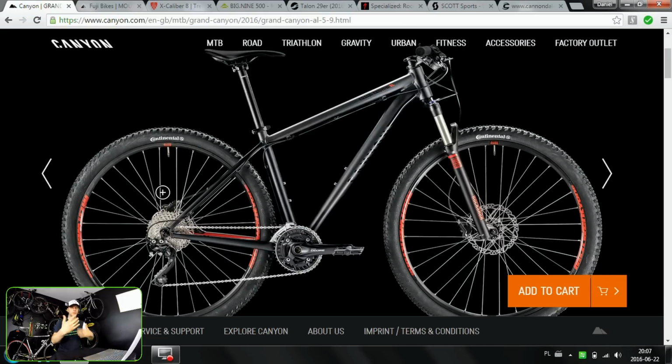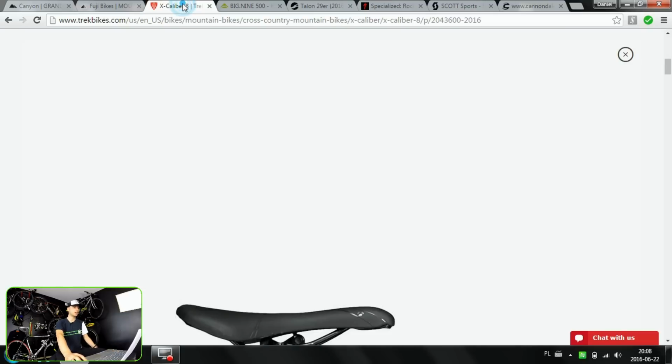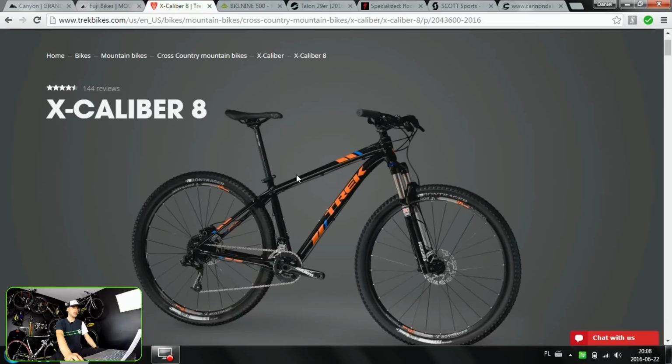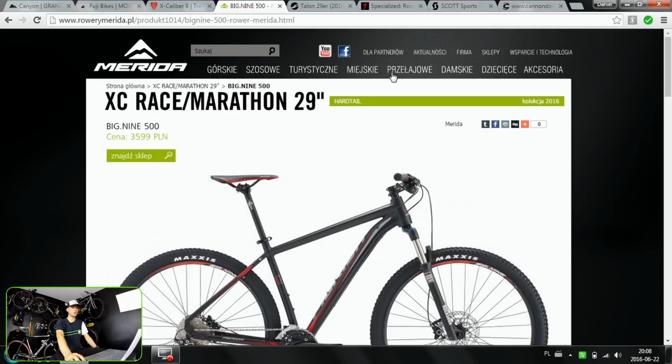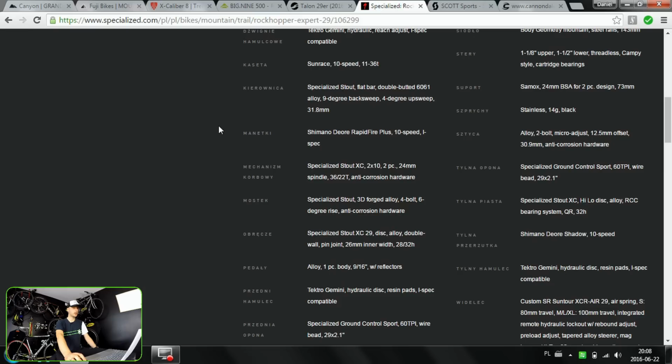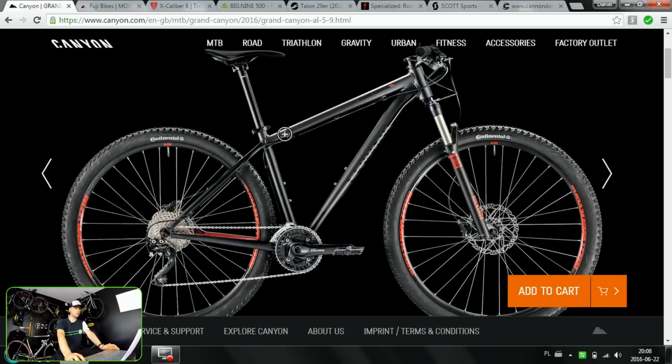You can always compare different bikes on your market to these here. Fuji Tahoe 29 1.5, great bikes. Giant Excalibur 8 is really nice, and I would say Merida Big 9 500, and also Specialized Rockhopper Expert 29, super interesting deals. So let me know guys in the comment section which bikes would you buy for $1,000, and if you have further questions just put them below as well.